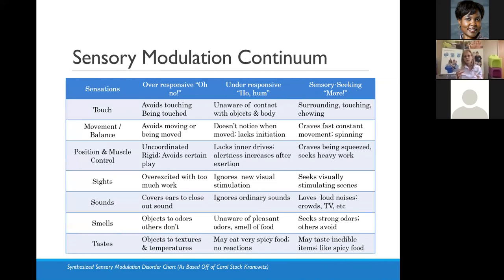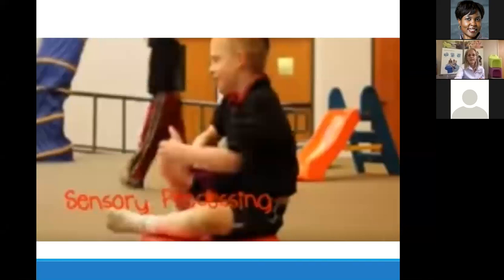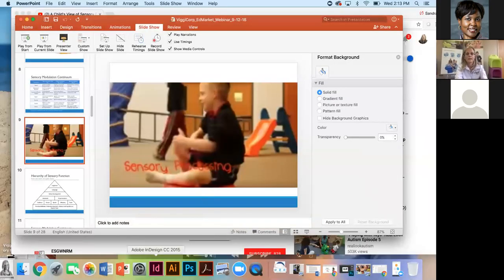And then there's this continuum where some kids are overly sensitive, some are less, some are sensory seeking, some are over responsive. They don't like the feeling of being touched. They don't like tags in the back of their shirts. And then some students crave that fast, constant movement, and also balance. And when we have kids, especially kids that have ADHD, autism, sensory processing disorder, many of them also have different needs which fall on this continuum within the different senses. And I wanted to have this little boy, Neil, who is really awesome, walk you through his definition of sensory input.